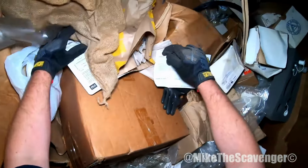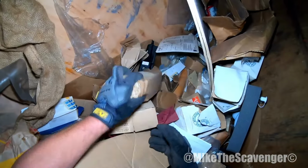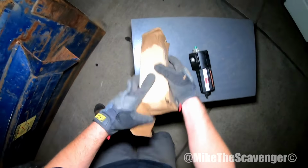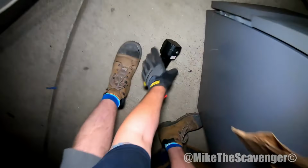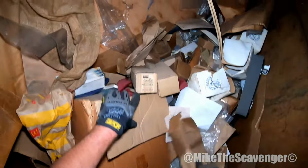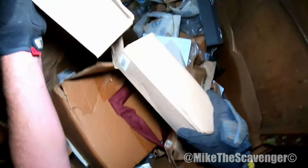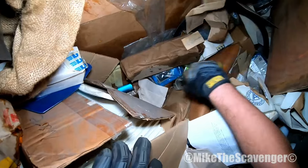Let's see. What we got here, y'all? Oops. Ooh, look at that. Lubricators. Air lubricators. Oh, geez. Yeah, Dayton, that's a Grainger brand. Yeah, lubricator. Holy cow, there's a few of them. Those are like $100, huh? They can be expensive. There's another one right there.